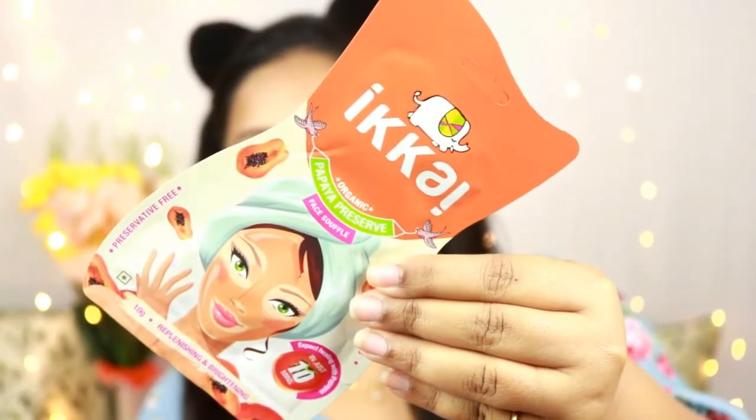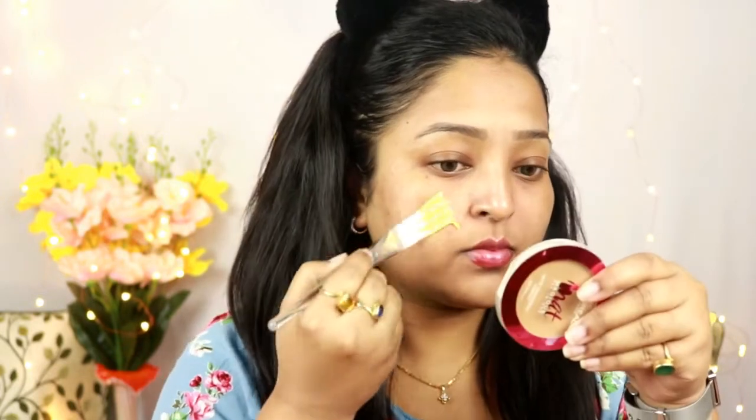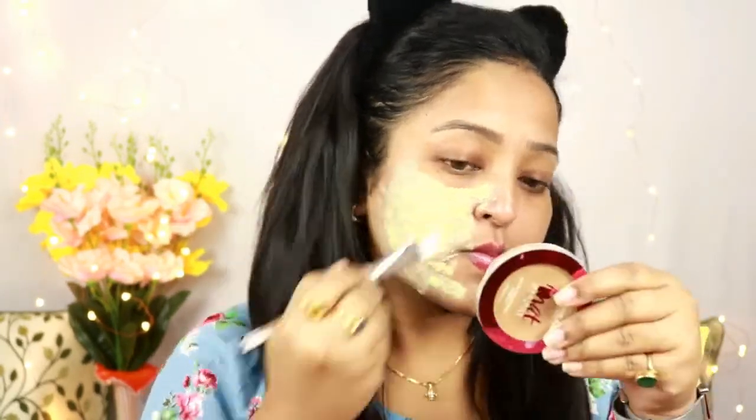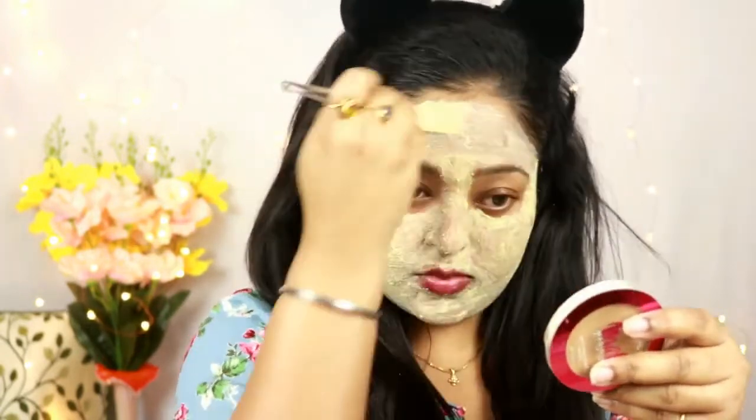The third thing that I am using is the organic papaya preserve face souffle, and it exactly smells like papaya. I really don't like papaya. And the texture is exactly like the dessert souffle you want to have with your dinner, and I am just applying it all over my face with the help of a brush and will let it sit on my face for around 10 minutes. After that, I will just wash it off. You can see my face looks a lot more hydrated than before, and my pores are refined, and I really just feel refreshed, guys. The face mask has done a great job for me, and I really recommend it to you. I really like this one, and I am happy that I applied it on my face.